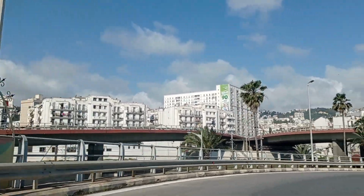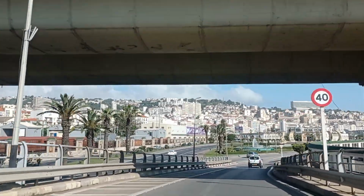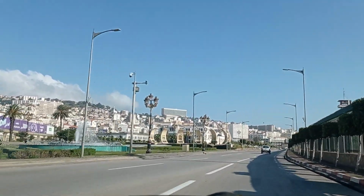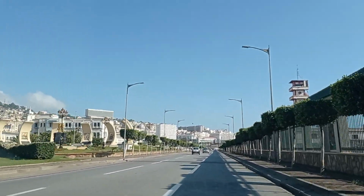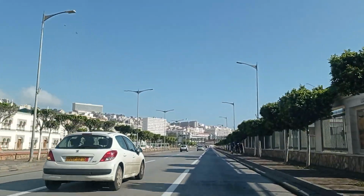Just look at how wonderful the highway system is. There is a fountain, another fountain there on the left, and the memorial. The port of Algiers is on the right, and we are in the Tefoura area.